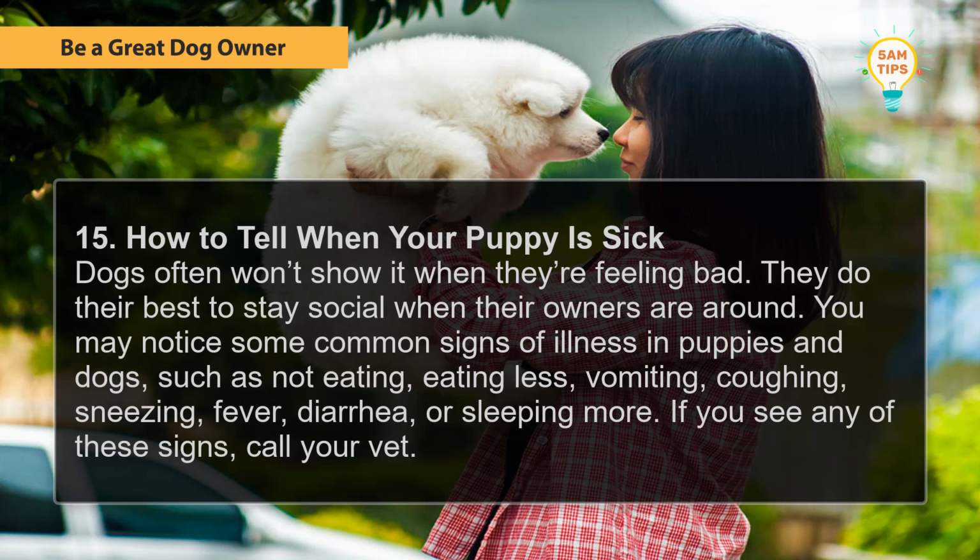15. How to tell when your puppy is sick. Dogs often won't show it when they're feeling bad. They do their best to stay social when their owners are around. You may notice some common signs of illness in puppies and dogs, such as not eating, eating less, vomiting, coughing, sneezing, fever, diarrhea, or sleeping more. If you see any of these signs, call your vet.